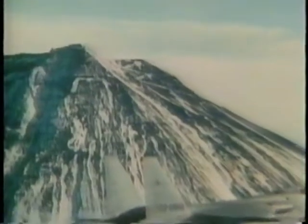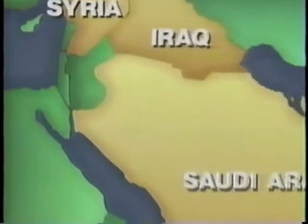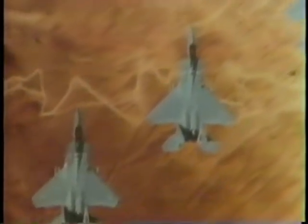Three other nations also utilize the Eagle. Japan has approximately 100 in service, and it represents that nation's first line of aerial defense, replacing earlier F-4s. Israel also flies F-15 Eagles, and is one of only two nations to have used it in anger. Israel's F-15s have on several occasions dispatched Syrian MiGs with an almost routine efficiency.